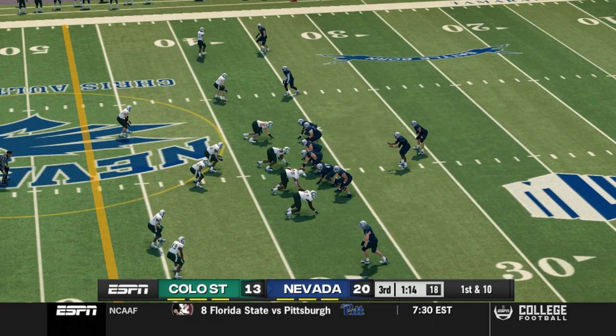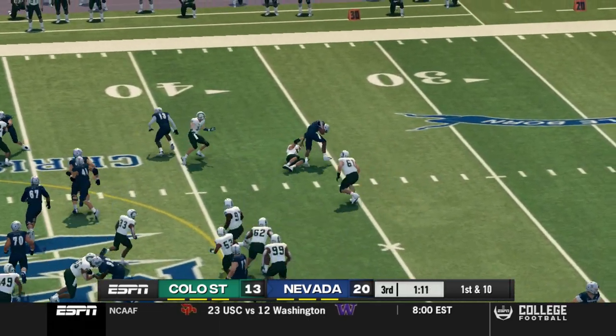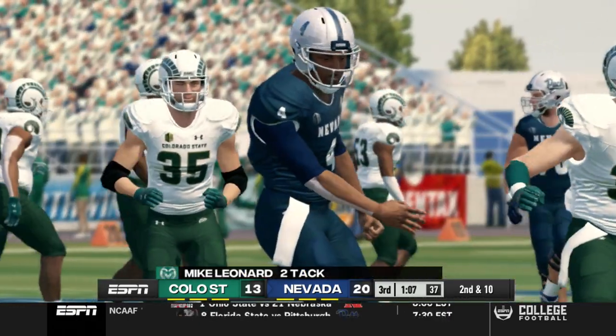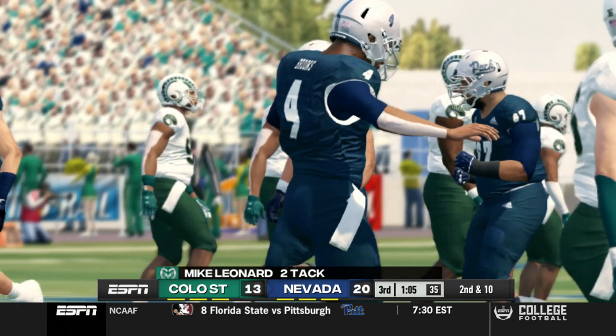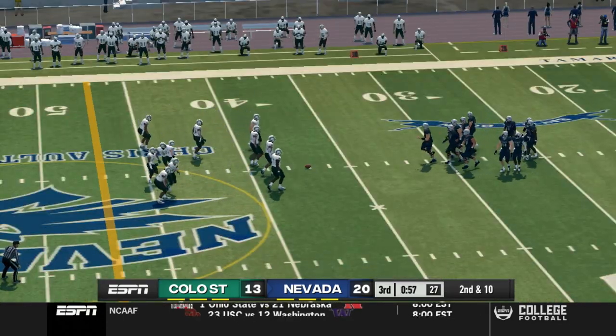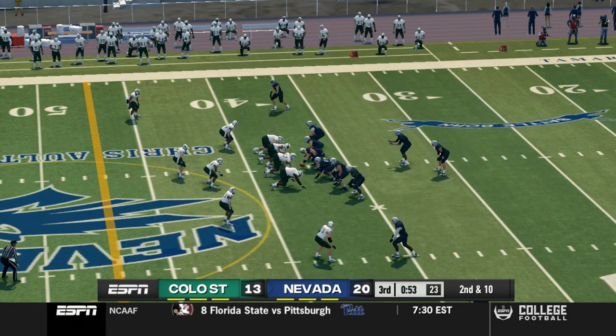Brad, this offense, the last time they were out there, went for it on fourth down and came up short. And I'm all for being aggressive, but I really think you've got to be smart when it comes to when to go for it on fourth down and when to punt and try to affect field position. Let's see if this offensive coordinator and play caller has learned from some of his mistakes in the past. Nevada is up a score.